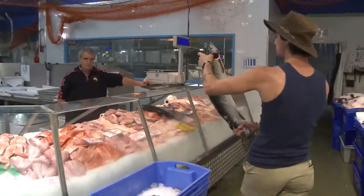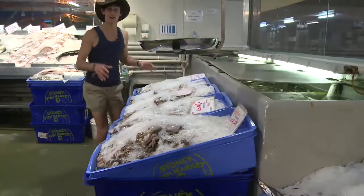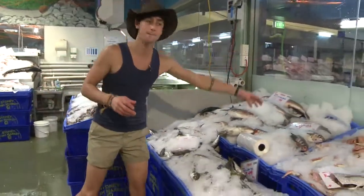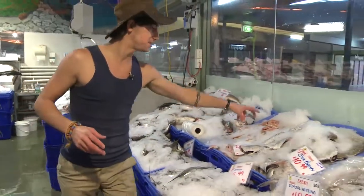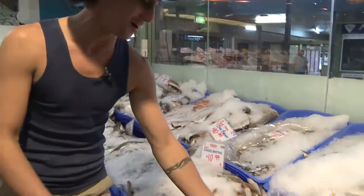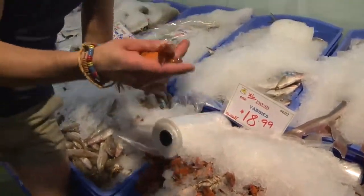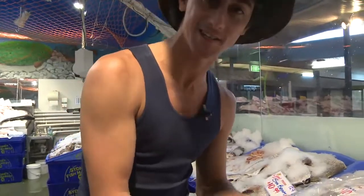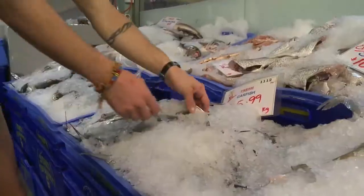Have a look at the size of this monster. Squid, octopus, calamari. We've got some fantastic salmon, mullet. We've got this red fish here. We've also got the sea bream, the school of whiting here. And my friends, the yabbies. I used to catch these when I was younger in the dam at home. Now look at the size of that. Now that's a decent yabby. It doesn't get more fresher than that at FishCo Downunder.